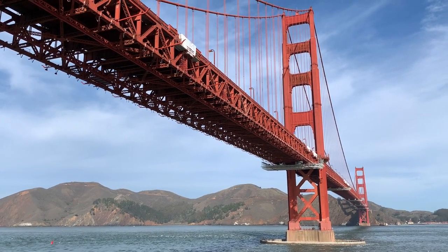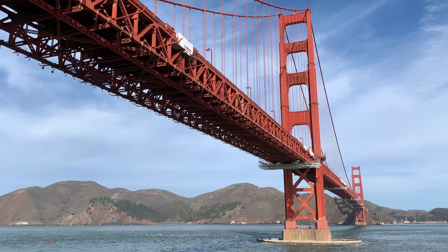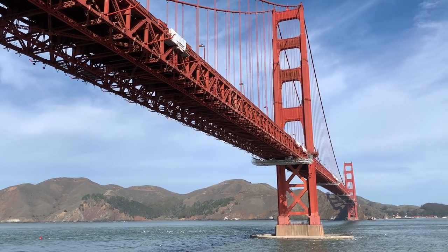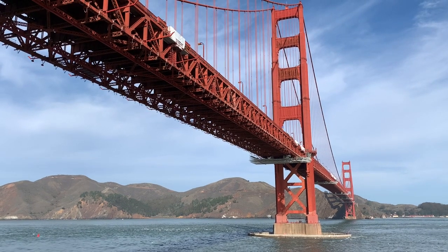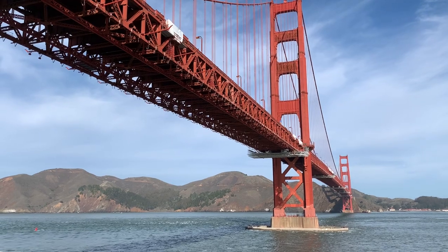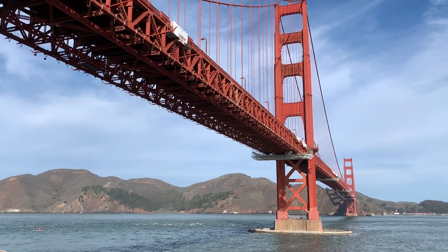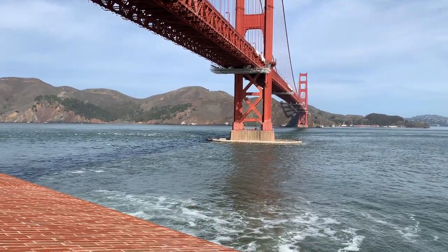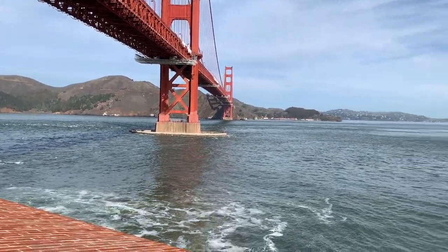Wow. This really means a lot to us, this day trip to see the Golden Gate Bridge. We were here so many years ago, three decades plus. And the weather turned out to be okay today. That is a very nice view of the bridge.